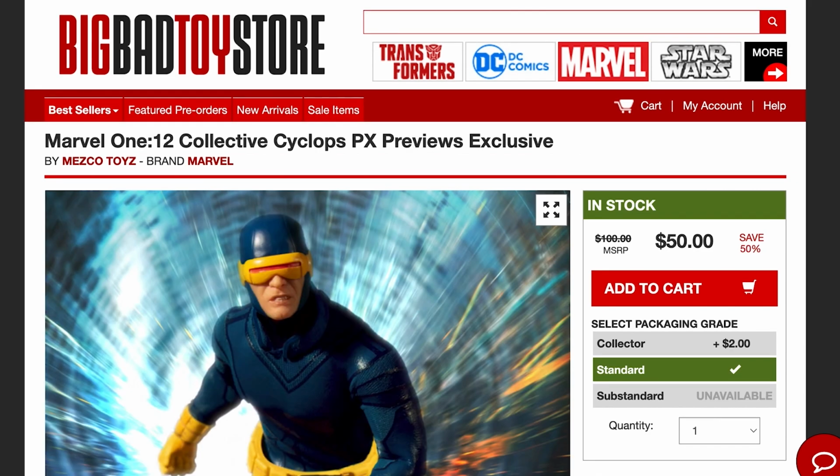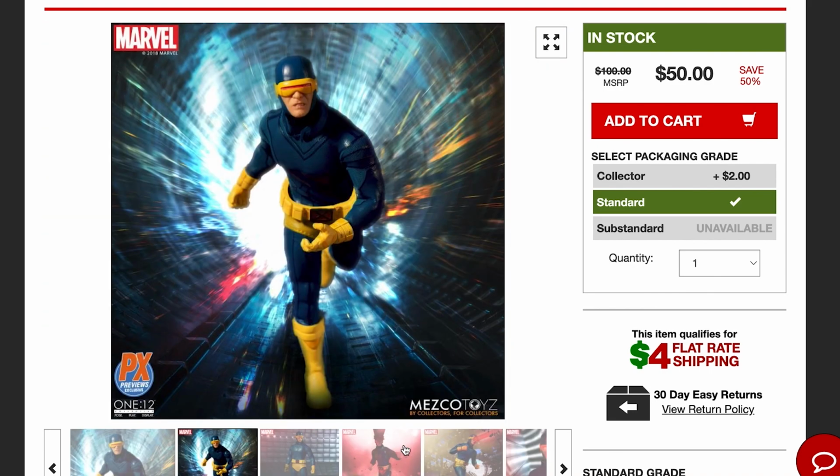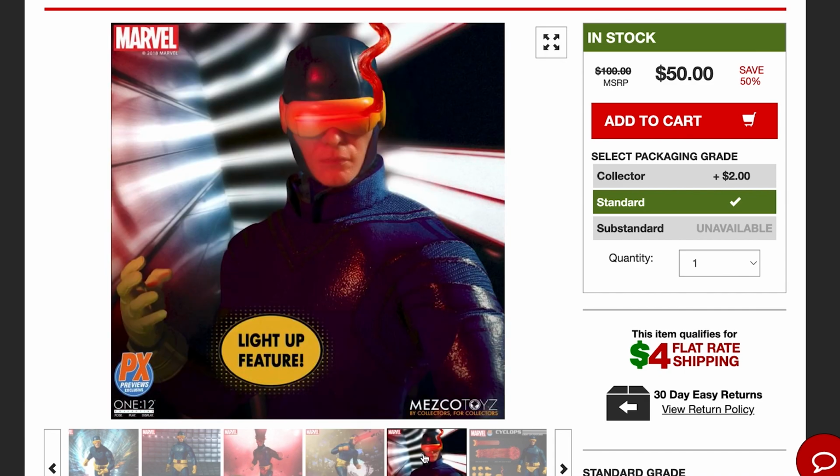Following up with that is Marvel's 1/12 Collective Cyclops PX Previews exclusive by Mezco. Check this out, everybody. It is traditional Cyclops from the original X-Men run. This one is a previous exclusive, and he does look stunning. I love the blast effects. I love the soft goods that are on this character.